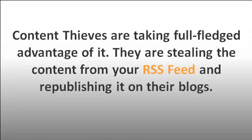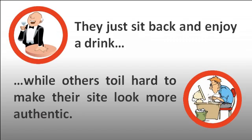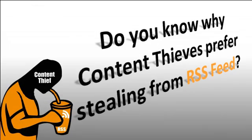Content thieves are taking full-fledged advantage of it. They're stealing the content from your RSS feed and republishing it on their blogs. They just sit back and enjoy a drink, while others toil hard to make their site look more authentic. Do you know why content thieves prefer stealing from RSS feed?